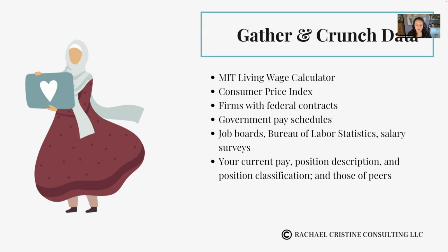Then, of course, taking a look at job boards, Bureau of Labor Statistics, salary surveys. So whether it's indeed.com, or if there are some specific museum registrar resources, what have you, for your area to check out, then great. Otherwise, depending on the field you're in, museums, archives, libraries, there's usually always a salary survey within the last few years, at least informally, not formally, that you can go and check out. And we have some links to the most recent ones for those fields. And then your current pay, position description, and position classification, and those of peers. If you're in a particular organization where those things have been defined, then that information can also be used to help you in determining and collating essentially all of that information.